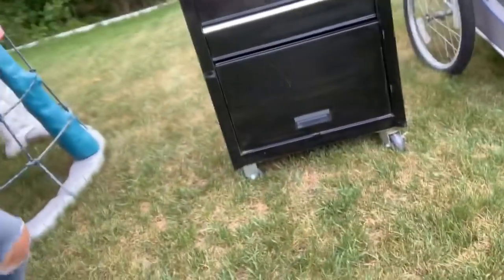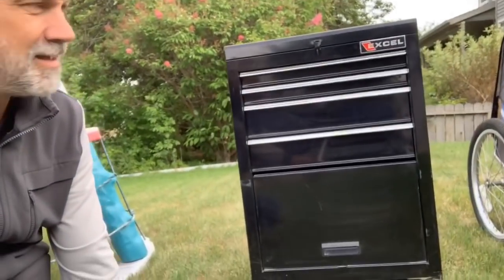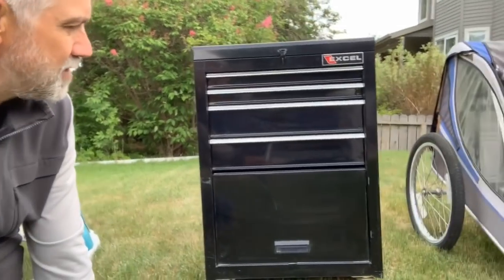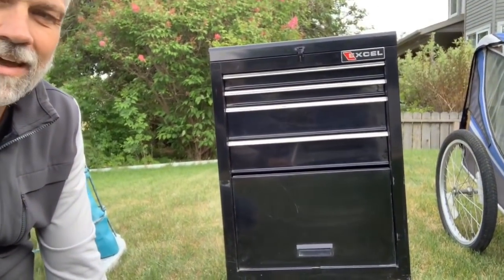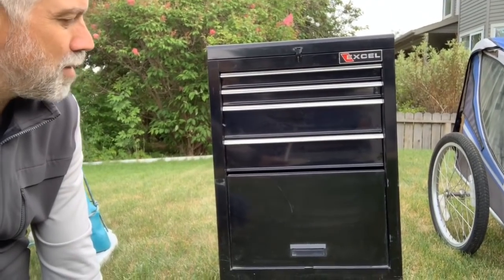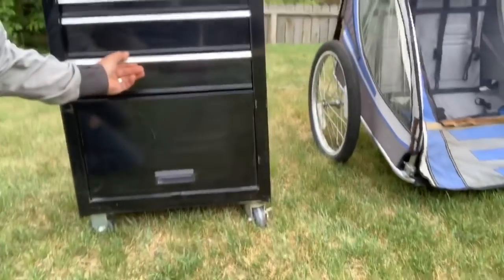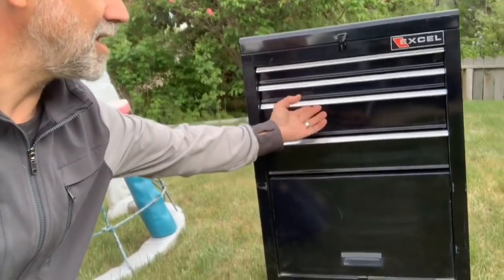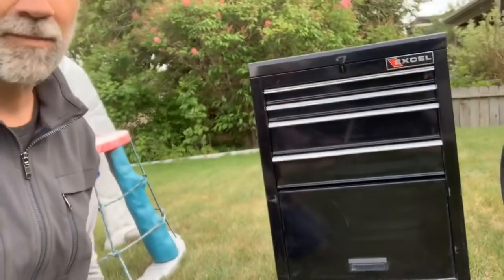Two more things right here. This nice little tool chest. It's kind of like the $20 section. I also paid $20 for this. It's in really nice shape. It's a little bit dusty, but we'll clean that up. It's not a big brand name. I don't know all my brand names of tools, but it's got nice sliding drawers, the bearings are nice on it, and it's in good shape.